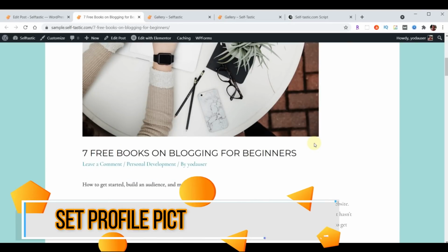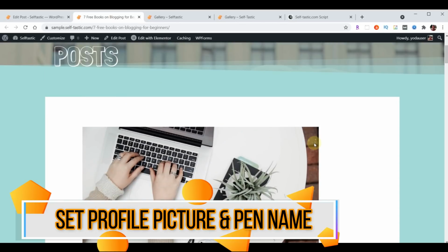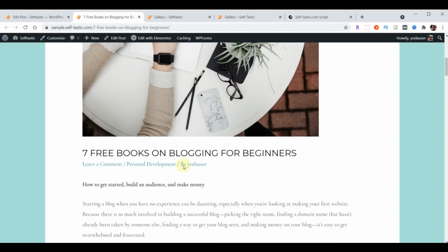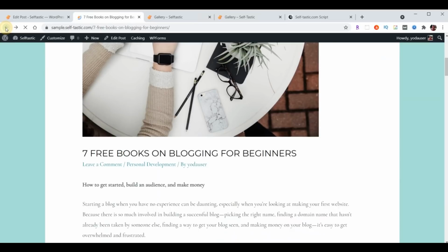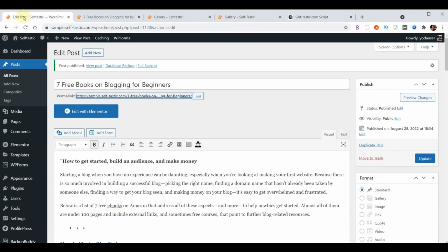We want to make a couple of changes to this to make this more user-friendly. First of all, notice it says by Yoda user instead of by Pepper Lowe. And if we click on that, it has a picture of me. We don't want that. Well, she doesn't want that. So we'll back up. How do we fix this? We'll go back to our WordPress admin. So the two things we'll change are the profile picture and the pen name.